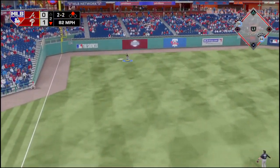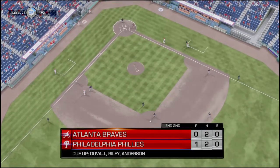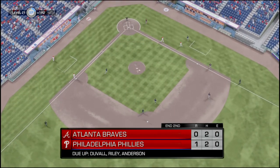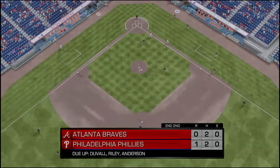And Kingsley hits this one to left field. It is caught by Duvall and out number 3. It'll be Duvall, Riley, and Anderson coming up. Phillies are up 1-0 going into the 3rd.